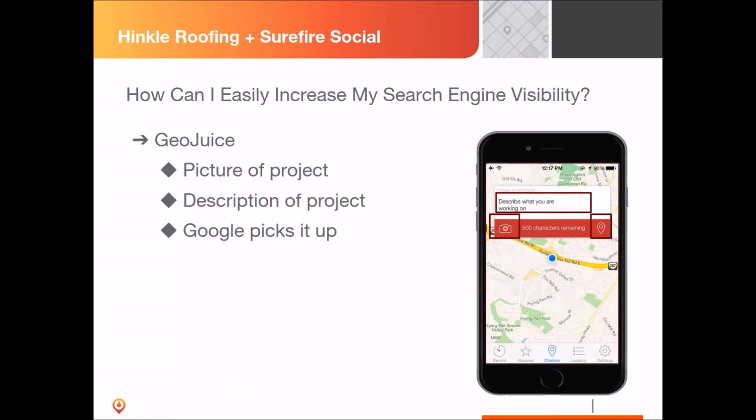And so one of the things that we work on with our clients, and one of the things that we worked on with Hinkle Roofing, was talking about search engine optimization, what it is, why it is, and then tools. So that brings us to GeoJuice. So Jeff, you want to talk a little bit about initially what that was like for you and how you're using it? Sure.